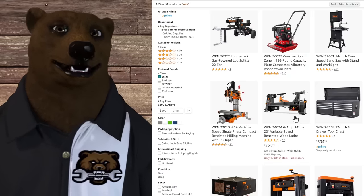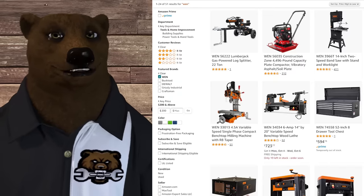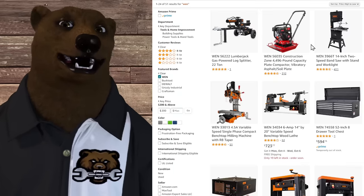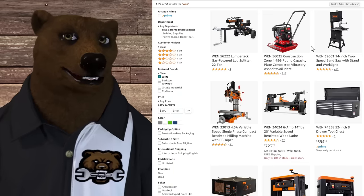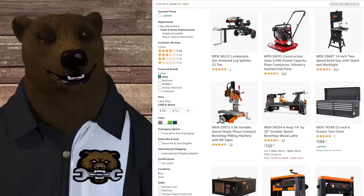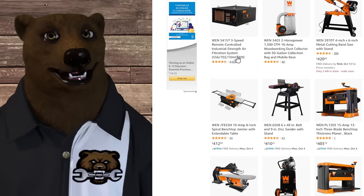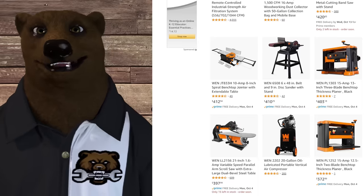We got to preface this as, you know, bench tools is really what I'm talking about, but they have such a wide variety of tools. They kind of fill a spot between Harbor Freight's Central Machinery and shops like Grizzly and up from there. So there's kind of a gap in there, and they kind of slide right into that gap with some of these tools. Now I know some people like Wind Construction Zone. I don't know about that and the mini mill, but they've got a lot of other fantastic tools for your shop. A lot of great benchtop tools. We're going to jump through some of them real quick.